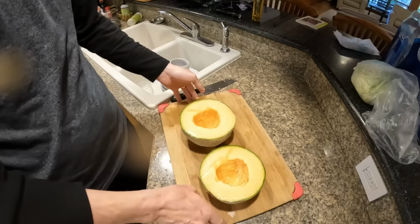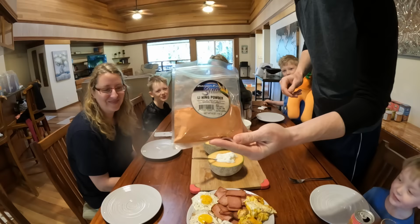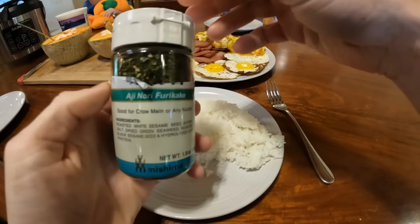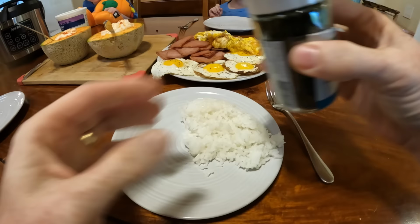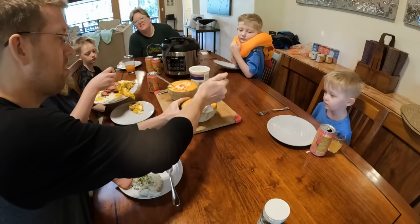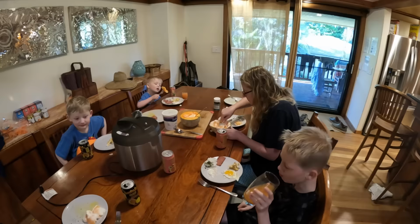All right, everybody. We got a little linghi mui powder here. Oh, that stuff was good. Aji nori furikake, which is like little seaweed sprinkles that you put on rice. Oh, spicy. You guys like breakfast? Yeah. Thank you, it's delicious.